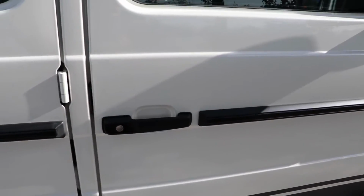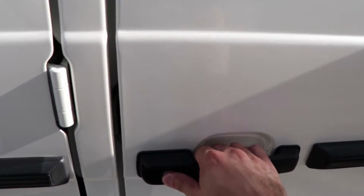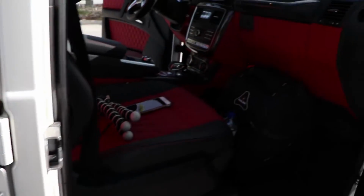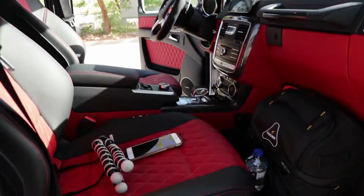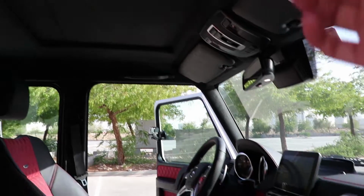Guys, I want to show you the door because they look boxy, but you have to press this button here. Nice click. You can see how high the car is, how much you have to step up. That's why they put the handle there.